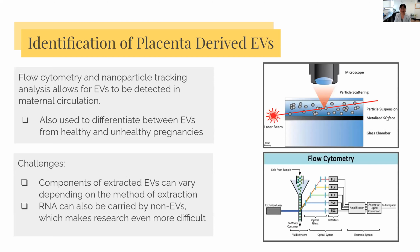Identification of placenta-derived EVs. So flow cytometry and nanoparticle tracking analysis allows for EVs to be detected in the maternal circulation, and they can also be used to differentiate between EVs from healthy and unhealthy pregnancies. So on the side here, you can see two images of flow cytometry and nanoparticle tracking. And some challenges of identification of placenta-derived EVs is that components of extracted EVs can vary depending on the method of extraction, and RNA can also be carried by non-EVs, which makes research even more difficult.